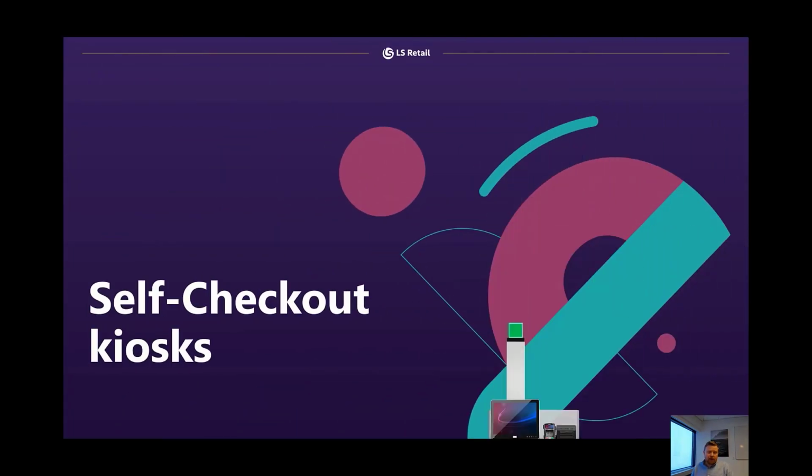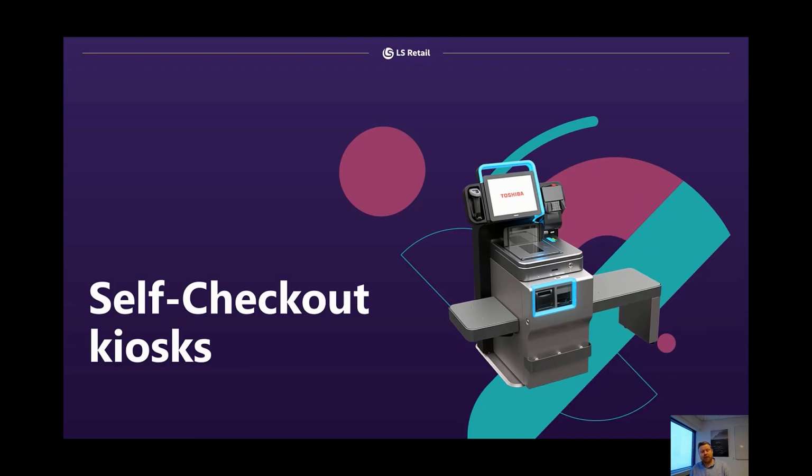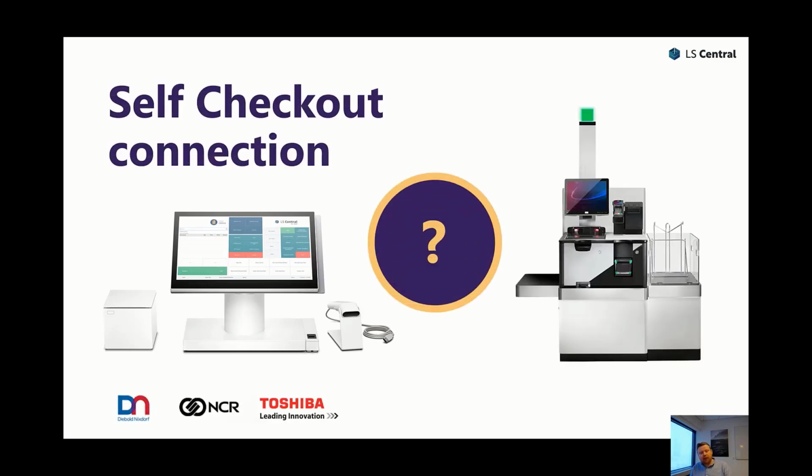Now, just to tell you a bit about what we in LS Retail have been doing in regards to the self-checkout devices. LS Central is LS Retail's main retail and hospitality platform. It packages in one platform the ERP from Microsoft, the POS, inventory, and the data that you need to run your entire business from stores to back office to headquarters. LS Central is then the all-in-one solution with specialized industry functionality designed for retail, but also restaurants, hotels and pharmacies, just to name a few.